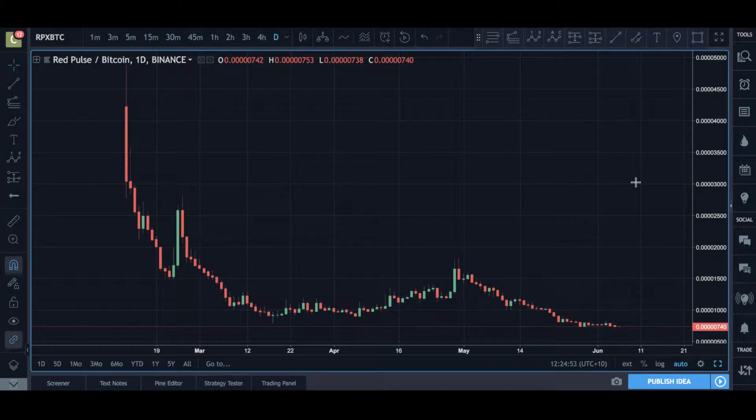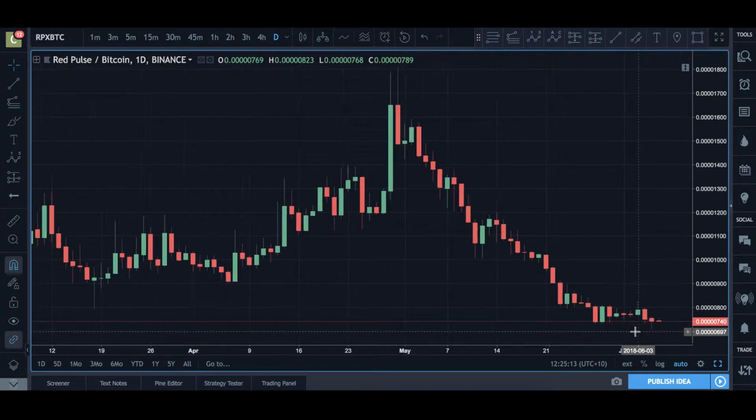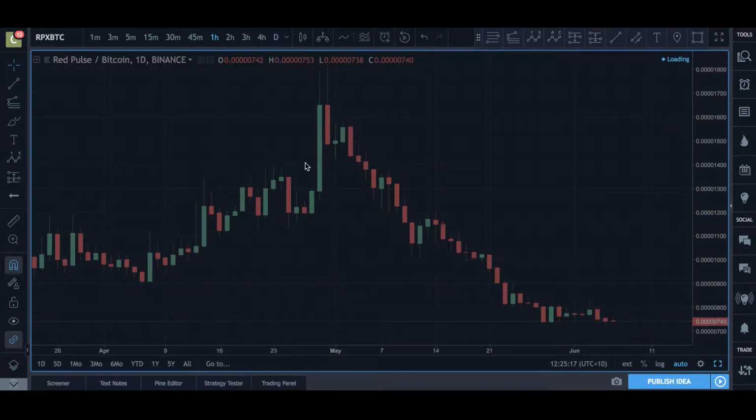So RPX, Red Pulse, big coin that I'm interested in just because of how it looks. I know this isn't all the data. This is just what you can see off the Binance chart, but from what I see, I like it. I'll go into what I'm seeing at the moment and why I've got my targets set where they are. So my first target, I'll go to the 1 hour, right? And I'll draw what I'm seeing.